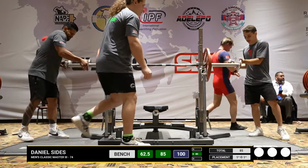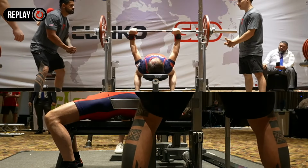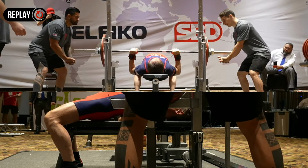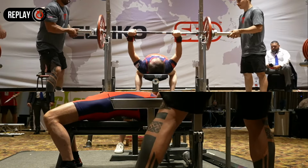Very easy attempt for Dan. He is saving for the equipment. So Dan makes easy work of that. He goes 3 for 3. Please raise the bar to 102.5 kilos for Gary Royale.